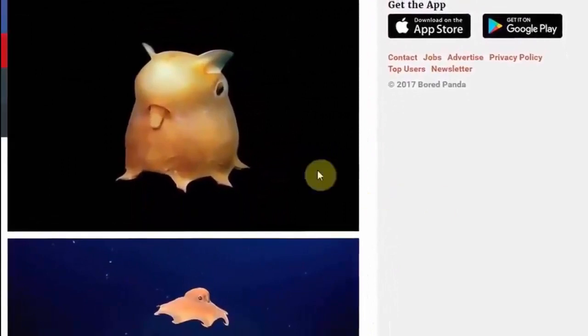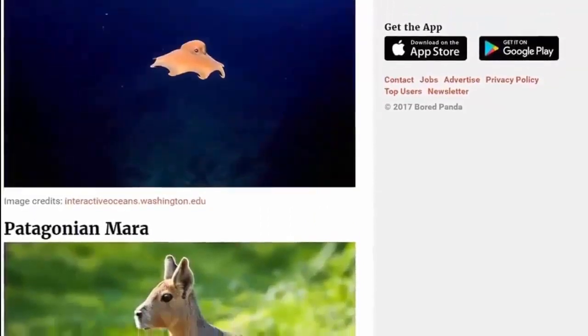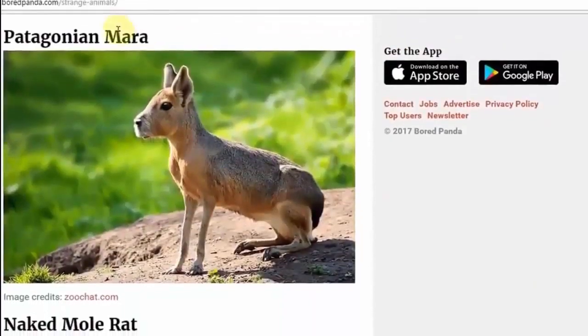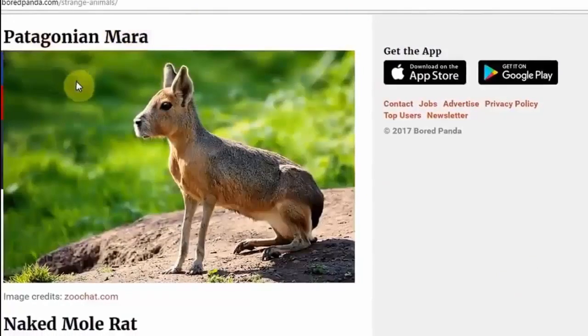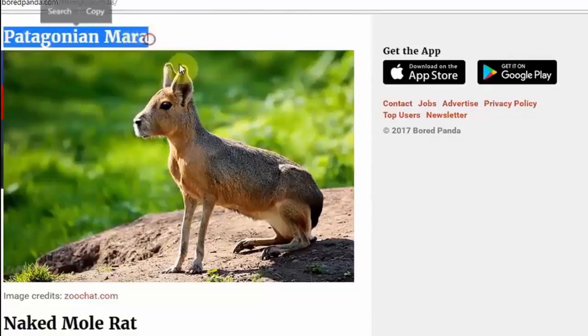The Dumbo octopus. Looks as if he's been on a pub crawl. Yeah. And here he is in action. Just flying around there, like, from pub to pub. I never saw that before. Patagonian Mara. Have you ever been down in Patagonia? You know, we have chip shops here in the UK. I'd imagine if you have anything of that nature in Patagonia, you could go in and order some Patagonian Mara with some chips or whatever they have down there. I wonder if anyone's ever seen one of those before.